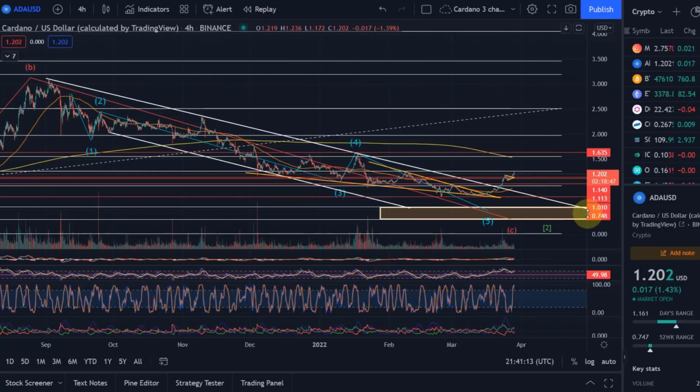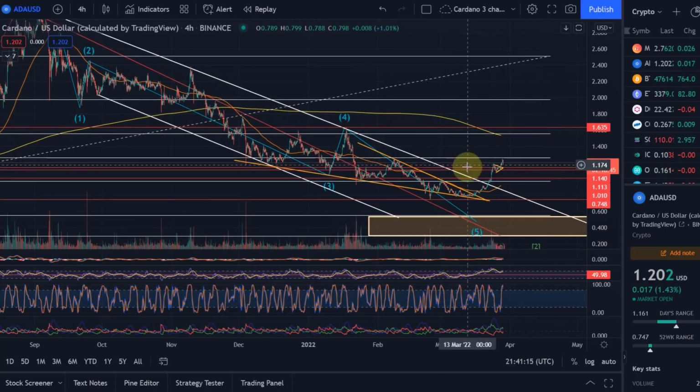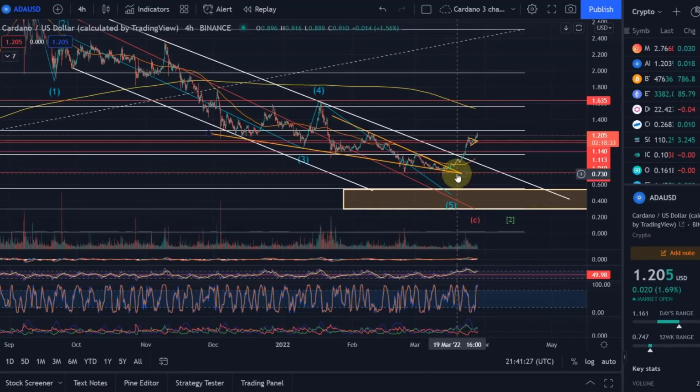My primary expectation was still that we could come down a little bit lower, and the risk is still there. Remember that from that wave 3 to that wave 4, we also came down crashing. So the risk is still there, but with Bitcoin breaking above that 45.8k level, the risk is getting lower and lower, and the low could really be in for ADA.